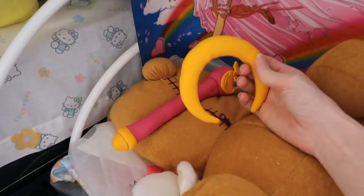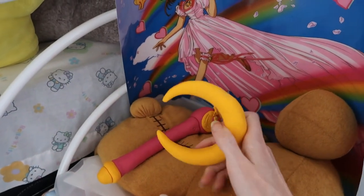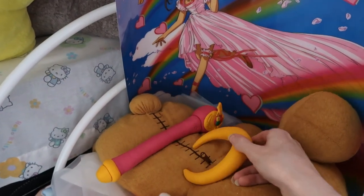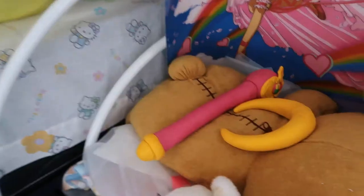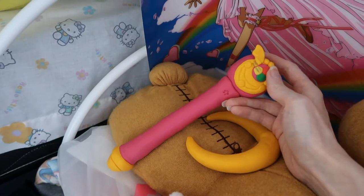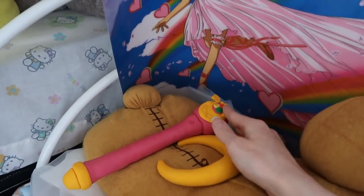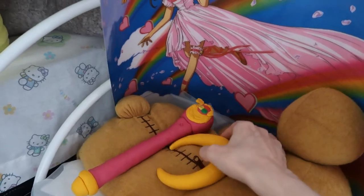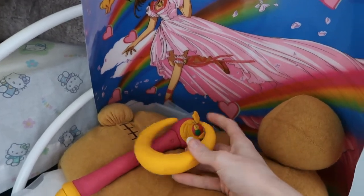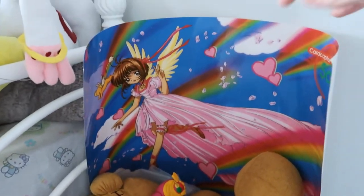Update on this. I think one of my cats jumped up and sat on this, so it is broken, unfortunately. I might just try to super glue it together, but it's kind of messed up. It had already had a piece broken off, so I don't know, maybe eventually I'll get a replica of her wand.